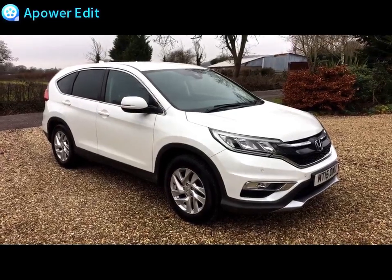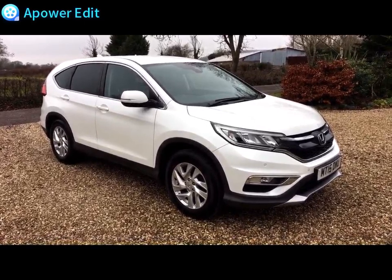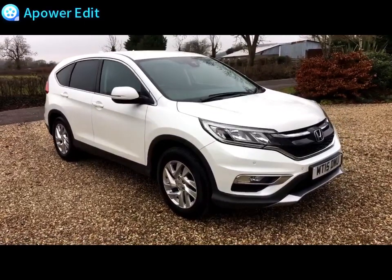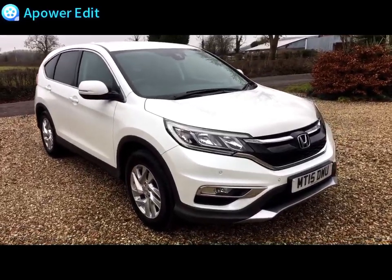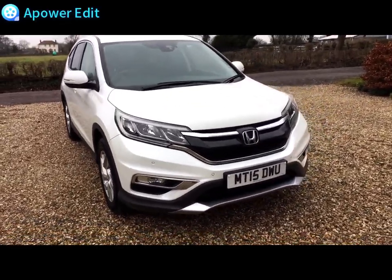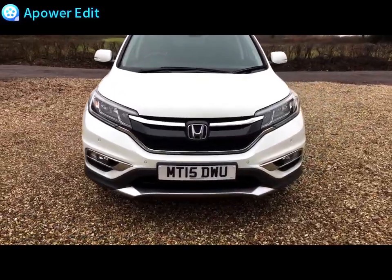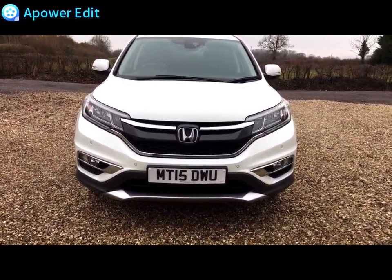Right then, this is a walk around video, and this is for a Honda CR-V 1.6 SE diesel. As you can see here, finished in white, which looks absolutely fantastic on the cars. Car's covered just 45,918 miles. It's been serviced all the way through by the Honda main dealers. Facelift model, as you can see here, it's got the new style front end, which looks absolutely fantastic on the cars. It's really, really well done.